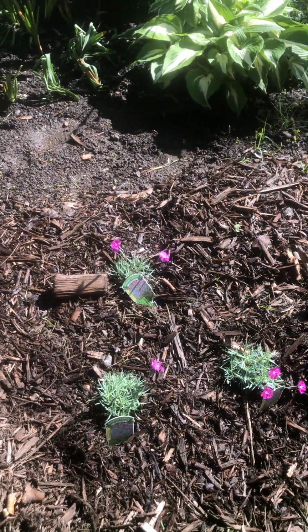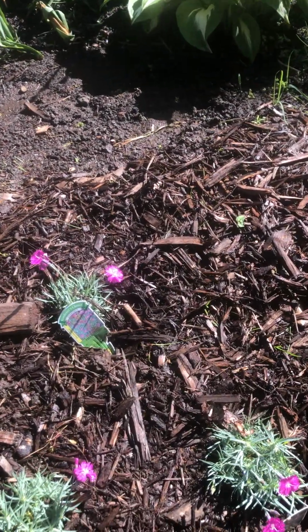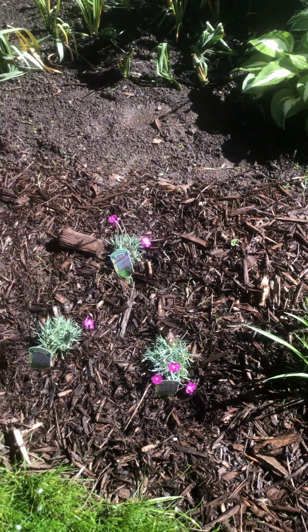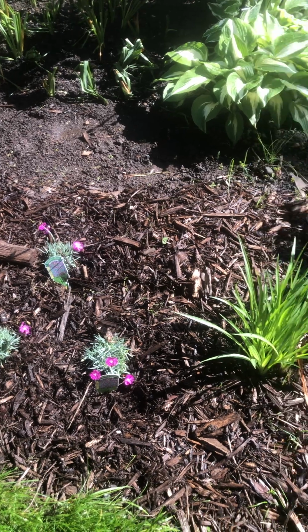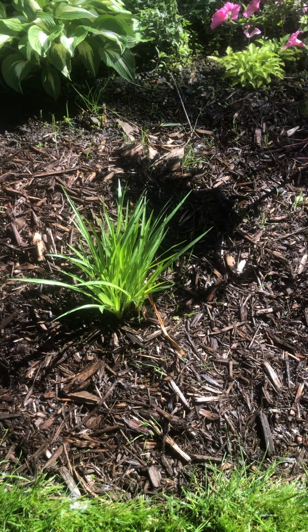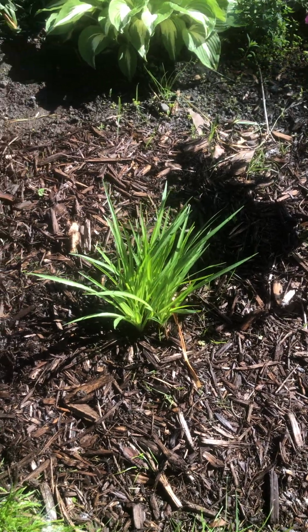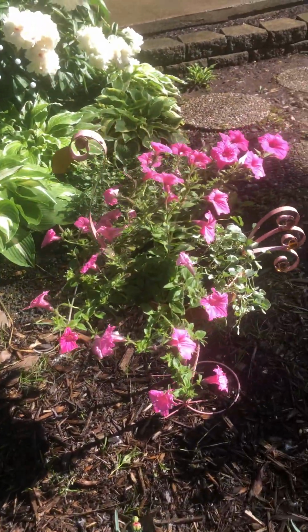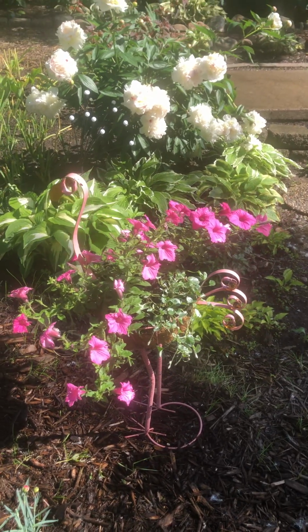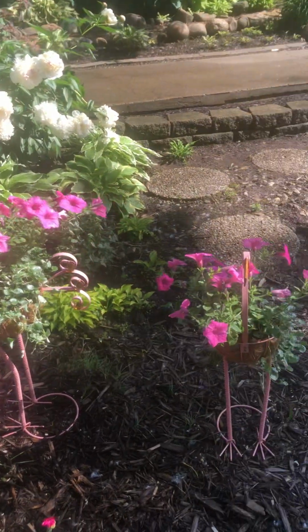Couple dianthus. This is Fire Star, pretty pink. I just planted that yesterday, so that hasn't taken off so good yet. I believe this is another daylily that my sister-in-law gave me. So that was planted a few weeks ago. Bubblegum petunias, Supertunias from Proven Winners. I planted that up probably last week, I think it was.